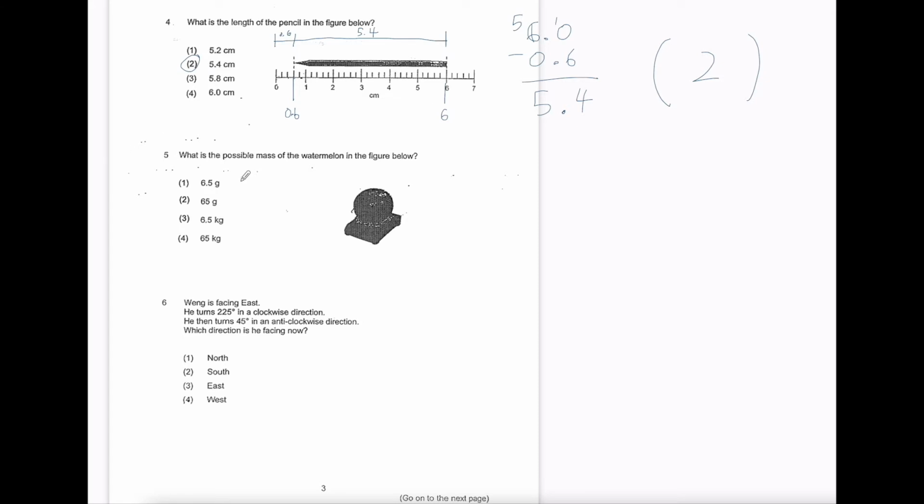Question 5. What is the possible mass of the watermelon in the figure below? It's not very clear, it's very shaded. But watermelons are usually about 4 kg to 5 kg. So let's see which is the closest answer. 6.5 gram is out. 6.5 gram is typically the mass of coins. 65 grams are usually the mass of big batteries. So our closest answer will be 3, because 65 kg is the mass of an average adult. These two are too light, and this is the best possible answer. Let's go on to question 6.